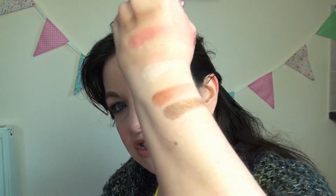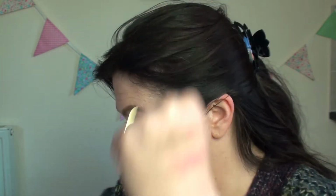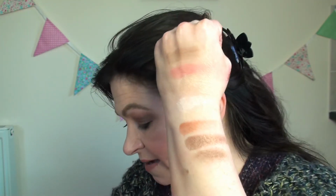Then we have this beautiful transition colour, which is a warm transition colour, which is gorgeous. Then we have this absolutely stunning shimmer, and it's in one of my favourite colours. That is just gorgeous. I don't know if you can see. That is absolutely beautiful. Then we have what looks like a contour colour in this. You could use it as a contour if you wanted to, which is this colour here.